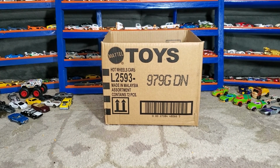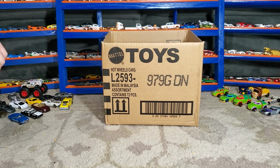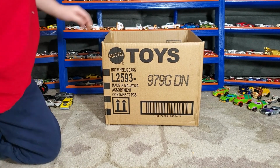We're going to do something a little different this time. We put all the highlights in the case box, and I'm going to have Parker pick them out one at a time so we can show you. Alright, what's the first one?